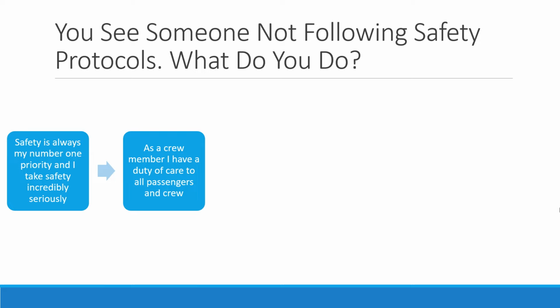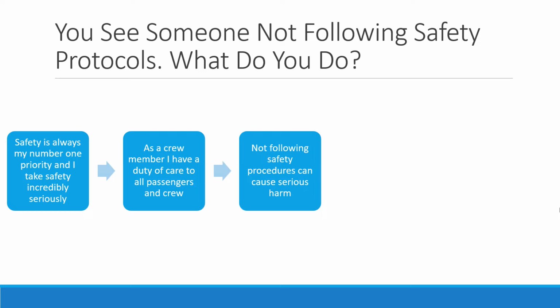And you've got that duty of care to all passengers and crew. So if you're a member of the crew on the ship, part of your responsibility is keeping everyone safe. And that is a very, very important part of your responsibility. Then you say, not following safety procedures can cause serious harm. People have been at sea for a very, very long time, and they have developed safety protocols with hundreds and hundreds of years of experience. They're there for a reason, and if you don't follow them, people can be hurt or even killed.